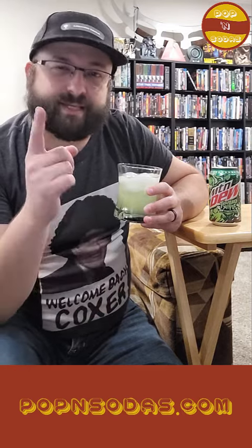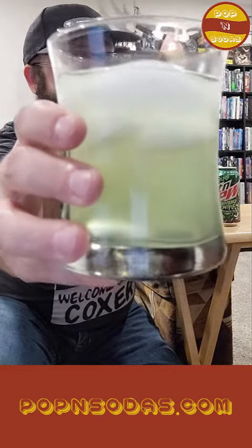It definitely smells like apple. It reminds me of a Granny Smith apple. That's what it smells like. But here we go. Mtn Dew's new Thrashed Apple. Cheers.